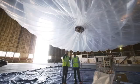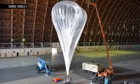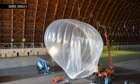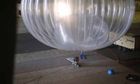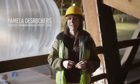So Mahesh, tell me what it is we're seeing here. So what you're seeing here is a test of our next generation balloon. We are doing a ground-based inflation, trying to mimic what is happening in space. I remember when we were building balloons, it would take us a week to build them, and they would go up and pop and come back down.